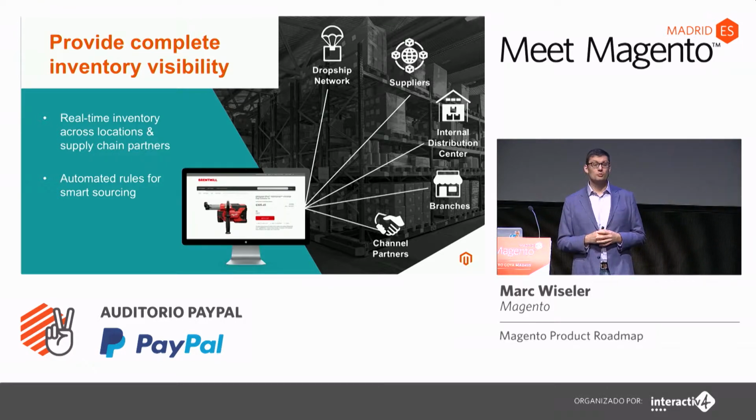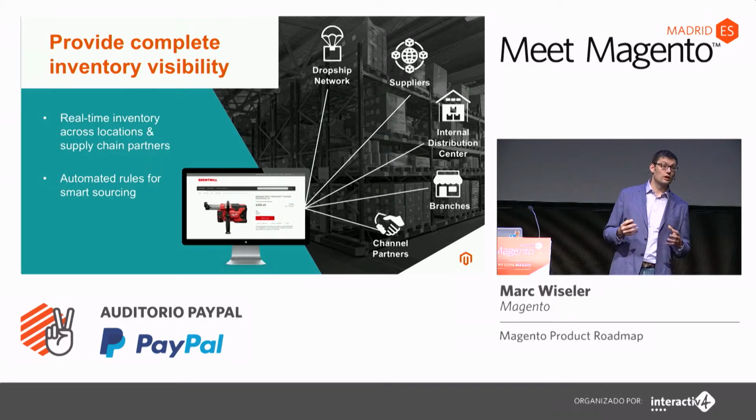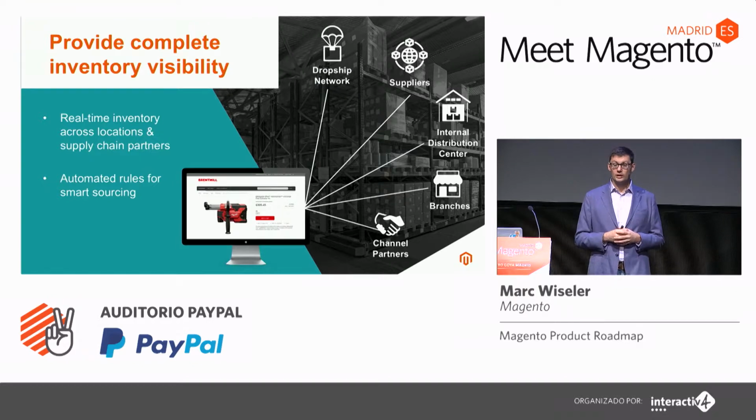Inventory information can come from your warehouses, but it can also come from external dropship networks. It can come from suppliers. It can come from channel partners. It can come from your local branches. And that information, if given to the customer, makes it much easier for the customer to decide when and how to order. Additionally, our order management system has smart sourcing rules built in that allow you to optimize your fulfillment strategies for a range of different attributes and factors.